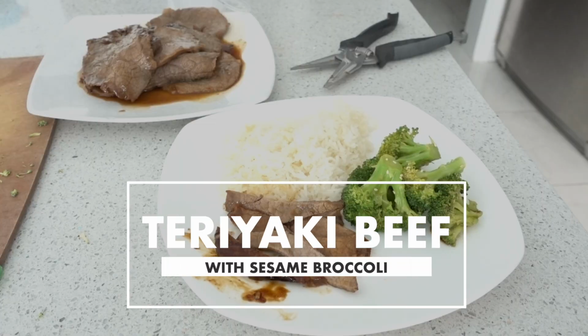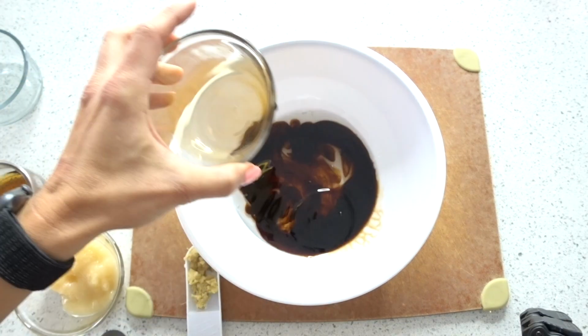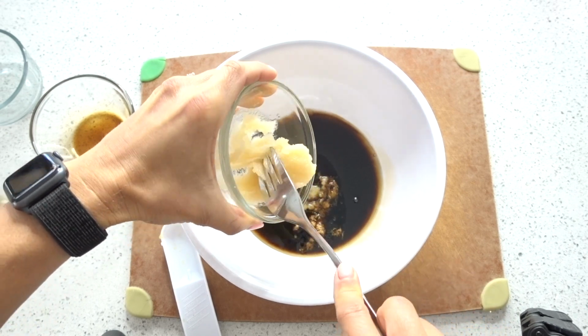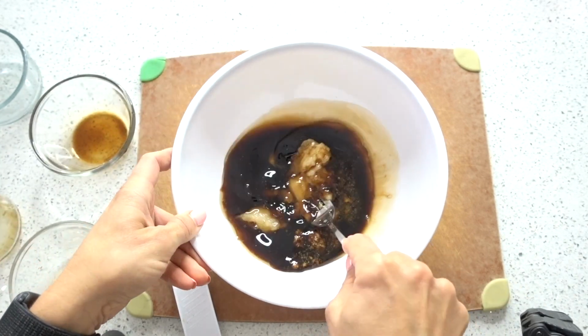And teriyaki beef with sesame broccoli. So we're gonna start with our marinade with some aji mirin, some soy sauce and some sesame oil, some ground ginger, as well as some honey. Now we're gonna be marinating our beef overnight. If you can't do it overnight, at least a few hours.